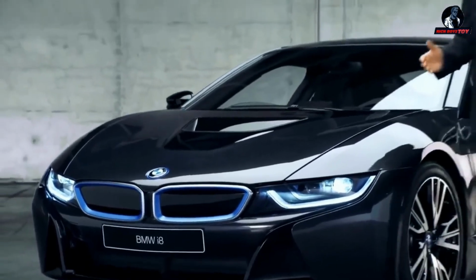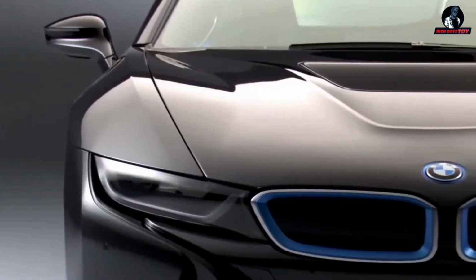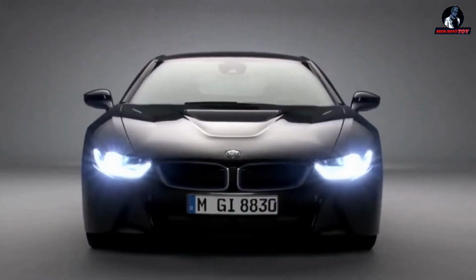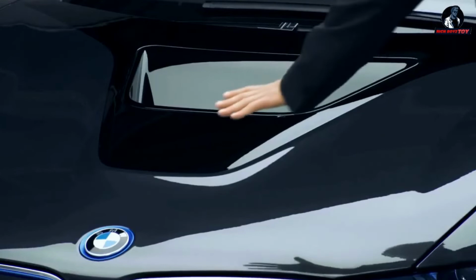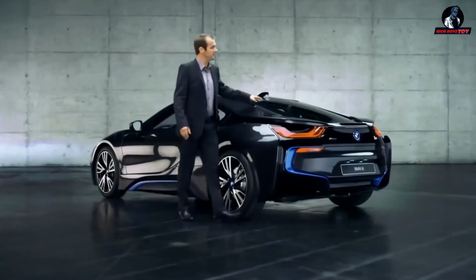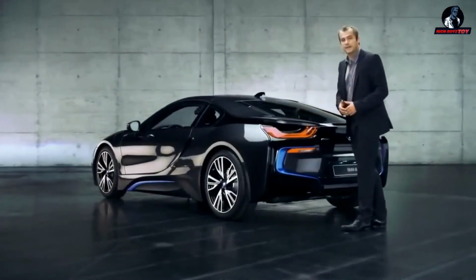And here we have the double kidney grille, the BMW icon that makes this vehicle's origins unmistakably clear. The grille is flanked by the equally iconic LED headlamps. Moving on to the bonnet, we have another eye-catcher. This V-shaped black belt starts here, runs along here, wraps itself across the entire car body to end over here at the rear, which looks pretty cool and dynamic.